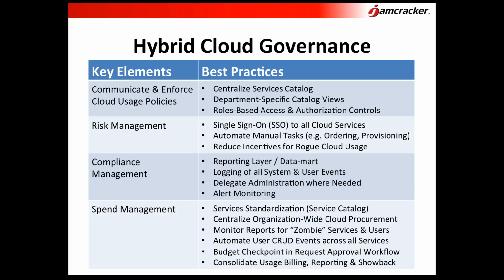And finally, another key element here is spend management. So again, standardizing on a set of services that you communicate via your service catalog. Instead of having 14 different pockets of users signing up for 14 different versions of the same capability, you have 2 or 3 that can meet the needs of all the different users. That is a way to reduce costs, reduce risk, reduce compliance costs. It's also a way to enable you to centralize the procurement and negotiate better rates with those down-selected providers.